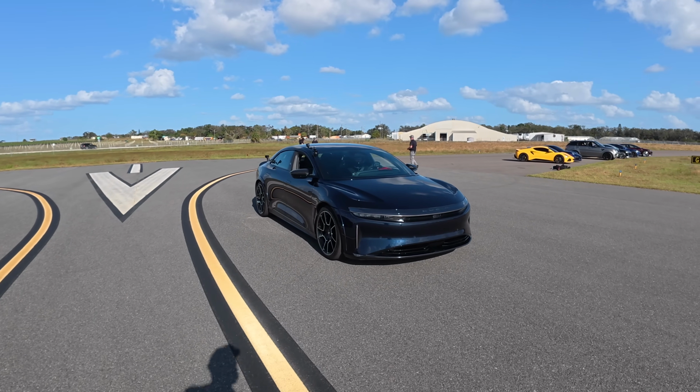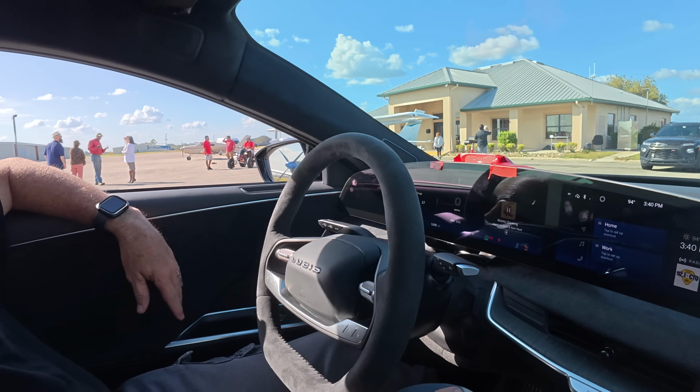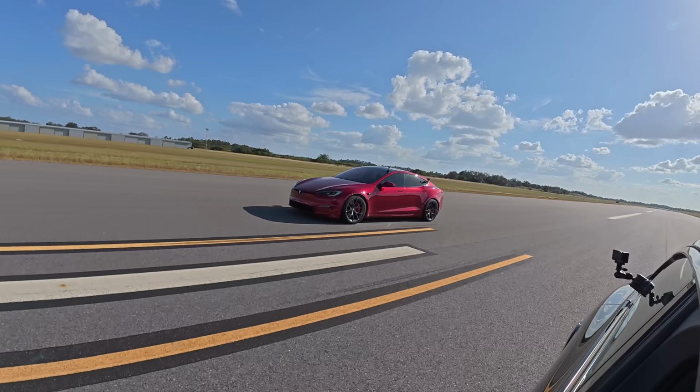Got Brian over here. All right, so we're in the Lucid Sapphire with Brian here. So tell me now, we're at what, 95%? Yeah, state of charge. And then you have drag strip preconditioning enabled? It is. Okay, so there we go. We're all set. Both cars, my Tesla Plaid and the Lucid Sapphire, both at 95%. So half mile race, I'm imagining 185 to 190 for both cars. Of course, I think we know what's gonna happen, but we gotta do it anyways. I'm real curious to see how fast the Sapphire is down the half mile.